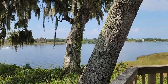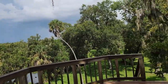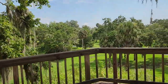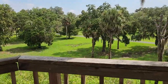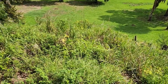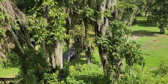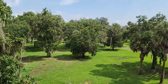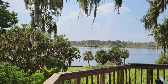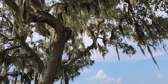This is the Crystal River. And so this mound would have looked down on the entire site. So you could see why this would have been a place that they probably would have built a temple, so that everybody could see. And there's an oak tree growing up here on top of it. Isn't that amazing?